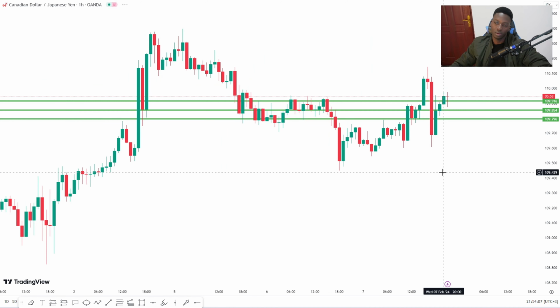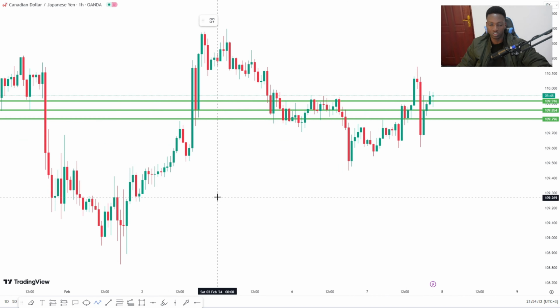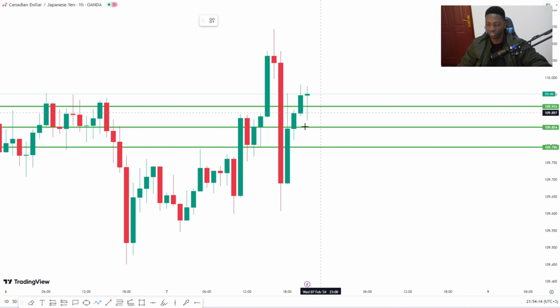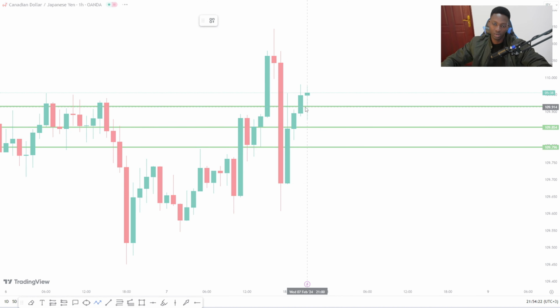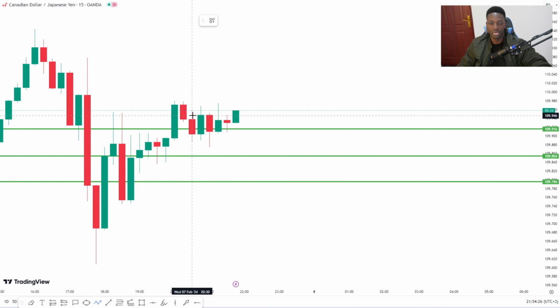The next thing that I'll be doing is on the 1 hour time frame, I'll be waiting for this market to bounce off at either of these levels and give me a bullish candlestick. Again, that's just to increase my probability of being right. Once I get a bullish candlestick, I move to the 15-minute time frame. Then I'll be looking for something like a W pattern.